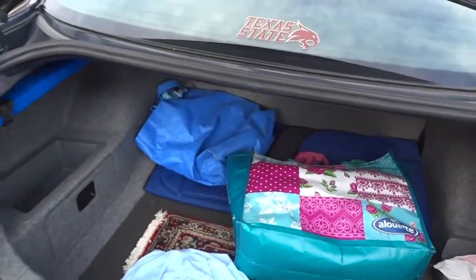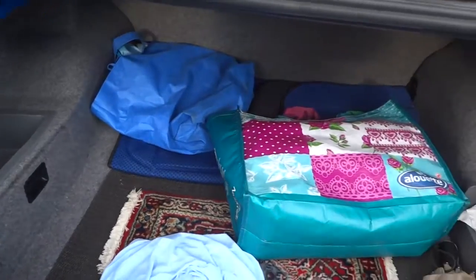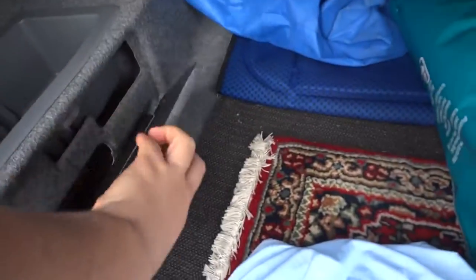All right, see if I can snake myself out here. Anyway, I'll go ahead and pop the trunk. You do have a pretty good amount of trunk space in it. Really nice. Storage on the side. Hidden compartment right down here.